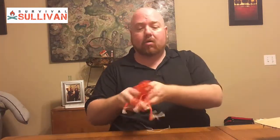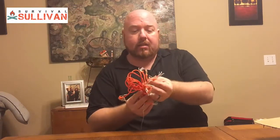This is called a pocket fisherman. Small, compact, but this will actually bring in fish up to about 5 pounds. I've used that a lot. Always like to have some paracord with me. I've also got this laced into my boots. You can see the ends of these. There's about 7 different cords inside of each strand of paracord. So that actually equates to several hundred feet of cord.